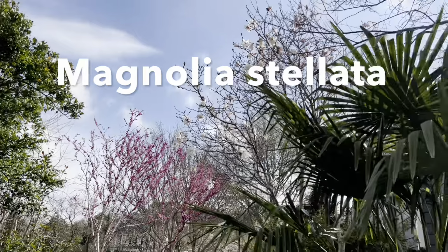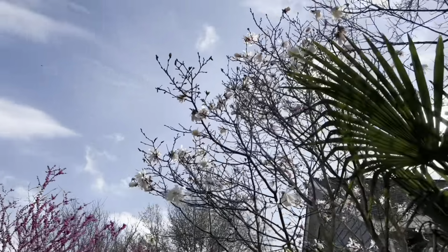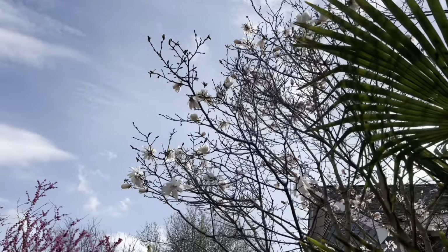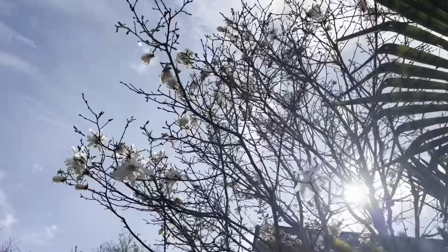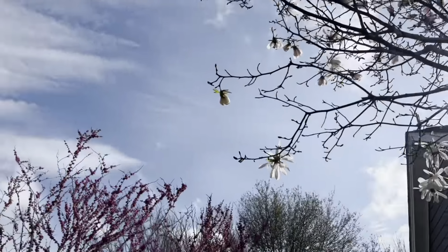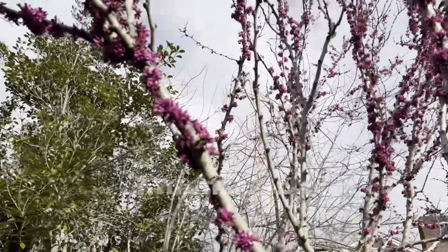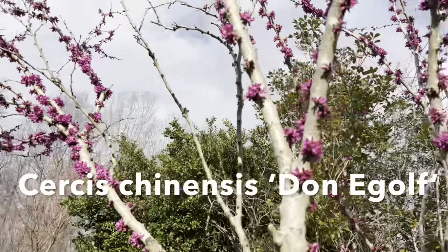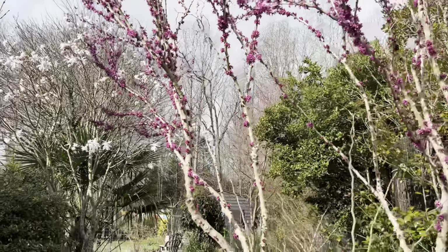Well, because we haven't had frost, the Magnolia stellatas are perfect. They usually get frosted and then they turn brown and look really ugly. But this year, so far, they're looking great. And the Cercis chinensis Don Egoff has definitely started to color up really rapidly. Let me get into better light so you can really enjoy the incredible display that it's putting on.